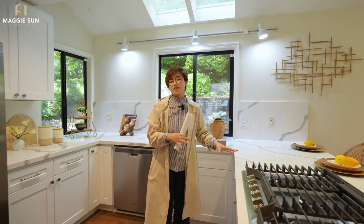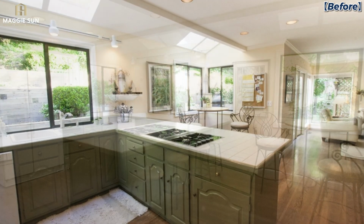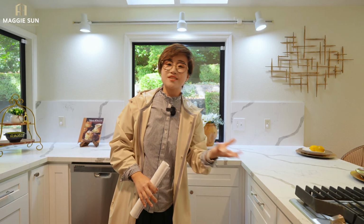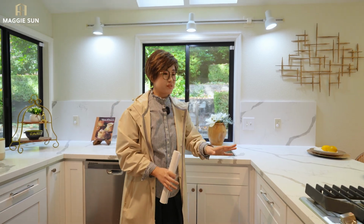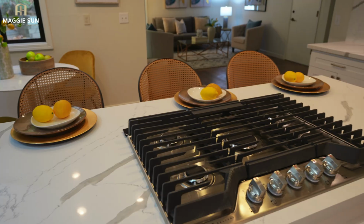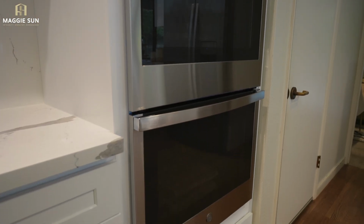For example, for this home, when I first came in, I saw all the cabinets being really outdated, a dark green kind of color, and all the countertop is tile. So I told the seller, instead of putting lipstick on the pig, we should just use everything new: new cabinets and quartz countertop. We also changed the appliances. This stove is completely new, and the double oven as well.